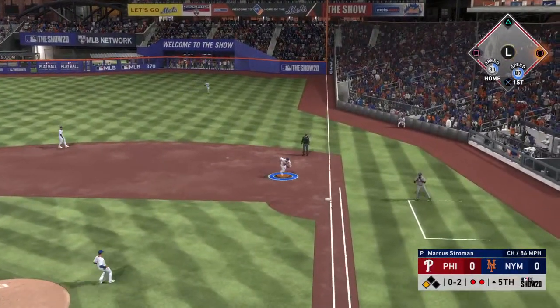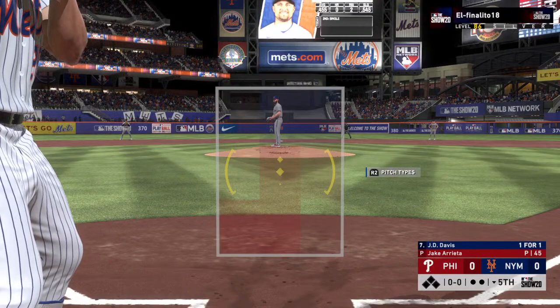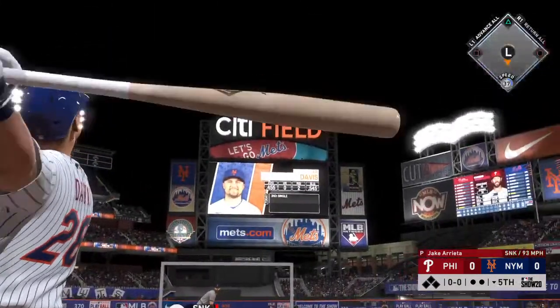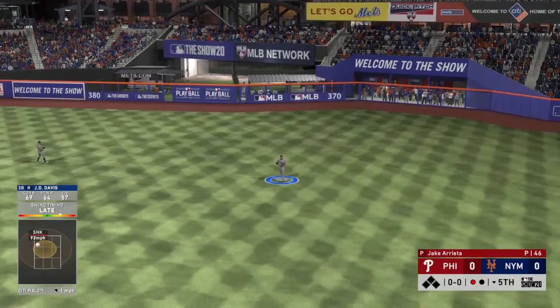Grounded to first. Right to him. And he'll step on the bag himself, and the inning is set now for the bottom of the 5th. And up next will be J.D. Davis. The third baseman. Skied into very shallow right. Under it is Harper, and Bryce has got it for the first out.